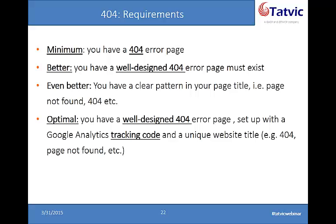The optimal world would be that you have all three above and you have implemented the Google Analytics tracking code, which, from what I know, is the case in 80 or 90% of cases on a 404 page. However, sometimes it happens that there's no Google Analytics tracking code, and then you can't track it. So this would fundamentally be the requirements.